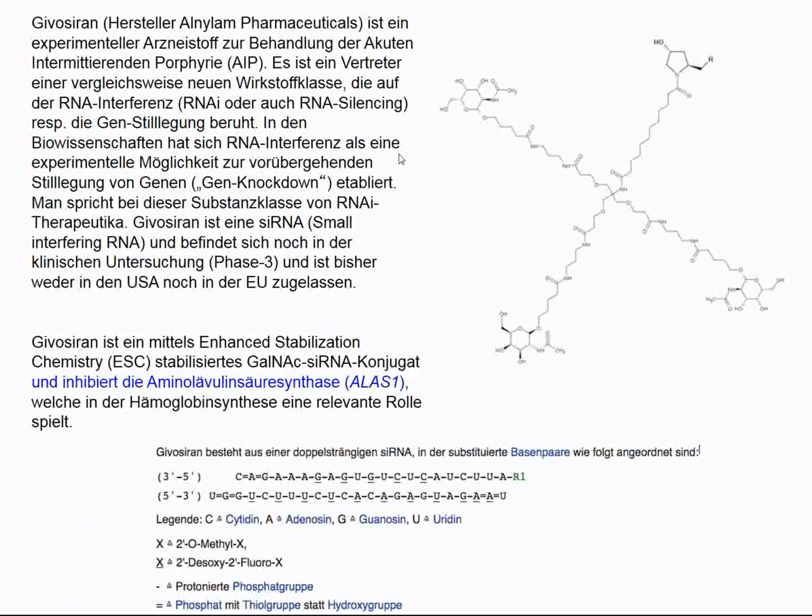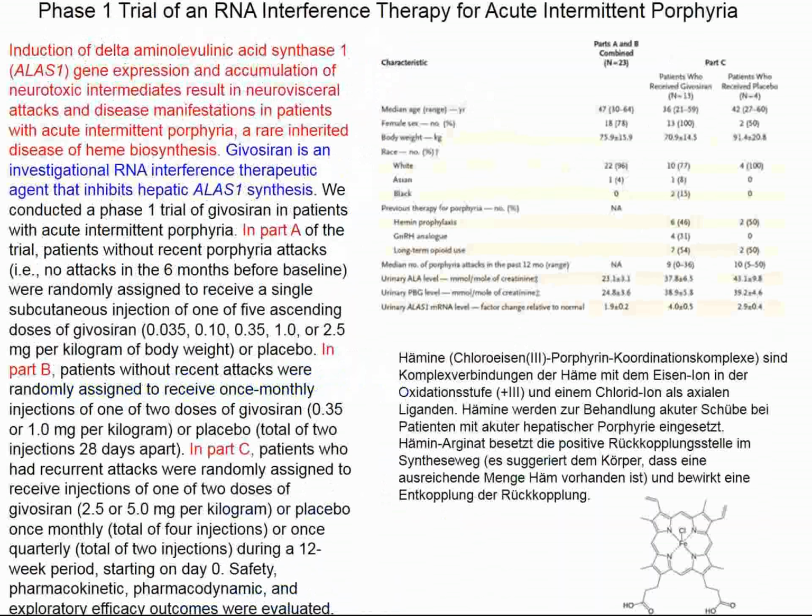And the drug that we're looking at here is called givosiran, and givosiran is an siRNA against delta aminolevulinic acid synthase, ALAS1, if you will. And the drug has complicated structure. It has to have a certain backbone so that it's not degraded by enzymes. It also has to be able to enter the cells to work. So that's a little background on this problem.